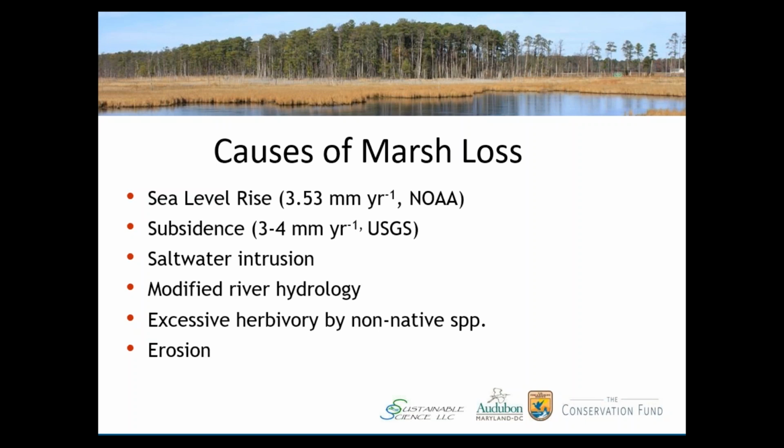Another big one is the excessive herbivory by non-native species, primarily nutria, and I'll talk about that again in a second. The last one is erosion. Historically, erosion probably wasn't that big of a deal within the Blackwater River system. If you think about that 1938 image, we had a series of small tidal ponds and a well-defined river channel broken up by lots of marsh. So erosion probably wasn't that big of a deal back in the day. But as that marsh broke apart and we get larger and larger water features, you get increased fetch and increased wave action. And so these days, erosion is a significant problem, particularly on that marsh edge.